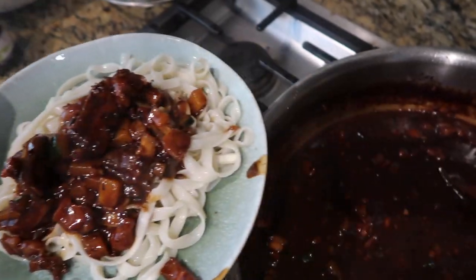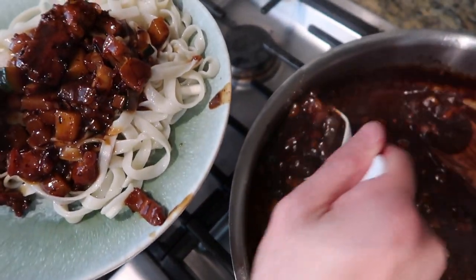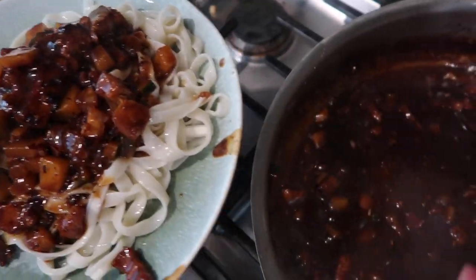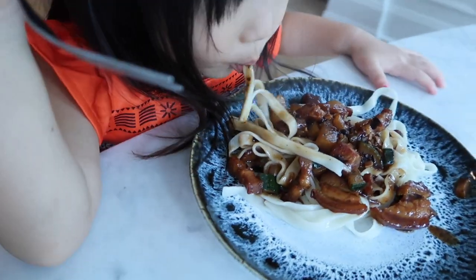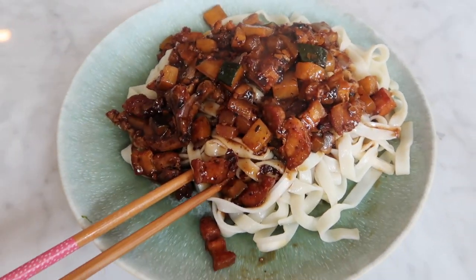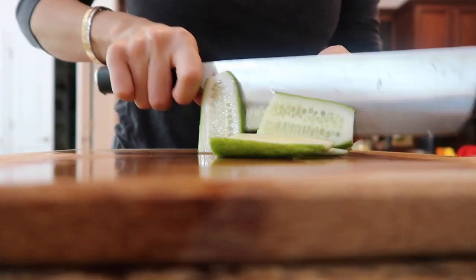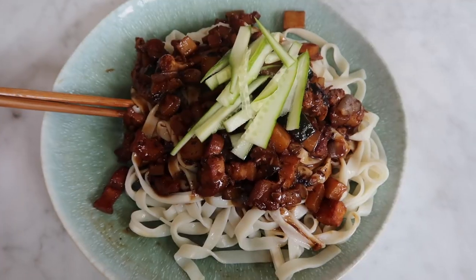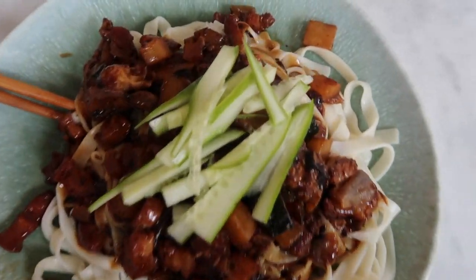Added more water in it. And the noodle is almost done. How is it? Good. Lydia, you like it? Mm-hmm. Kids like it. Mm-hmm. Here is the jajangmyeon.